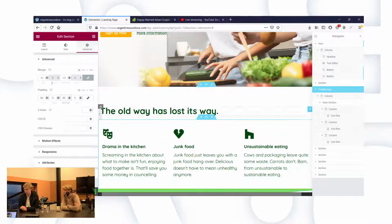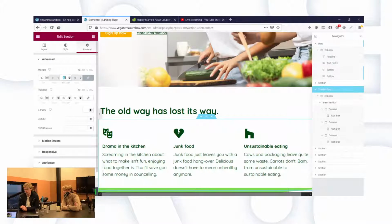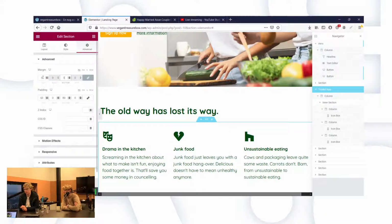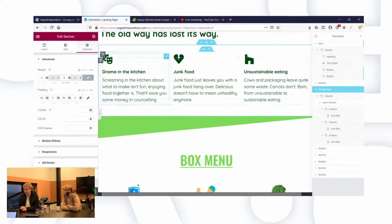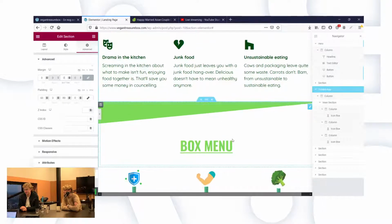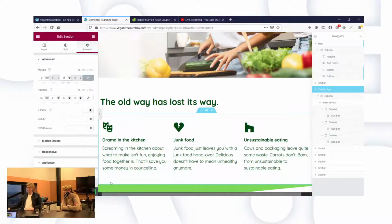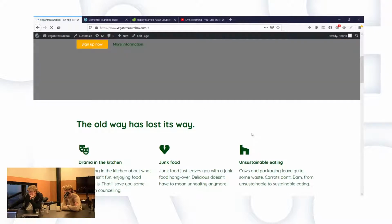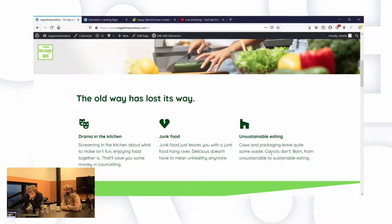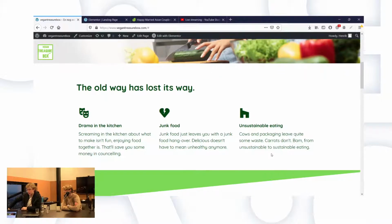What's going on? Oh, that's why. Okay, that makes sense. Great. All right, good. Well done. So now we're going to update this, and then we are going to see what that looks like. Yeah, it looks much better.